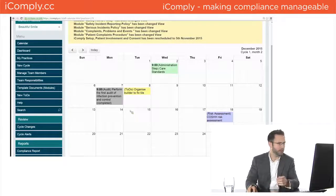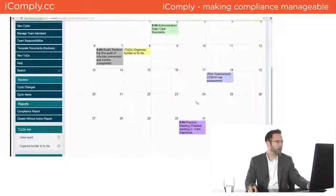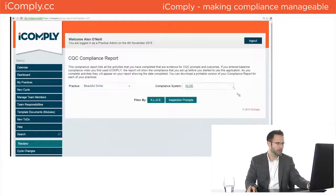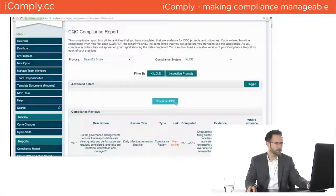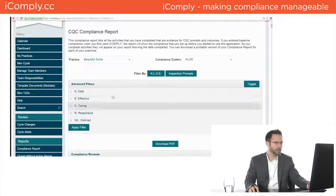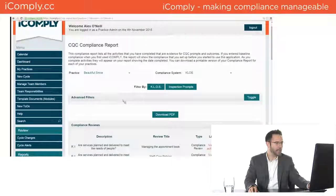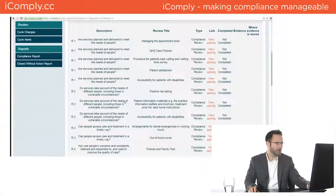So just a little bit about the compliance report before I finish. I've got two minutes. A bit about the compliance report, to check the compliance report for responsive. So your inspector comes in. You just want to click on the compliance report down here. Click on key lines of inquiry and inspection prompt. Click toggle. Click on responsive. And then click to apply the filter. And then you will be able to show the CQC inspector what you did, when you completed it, what notes you've written, and where the evidence is stored.